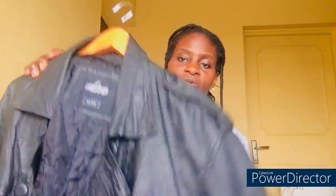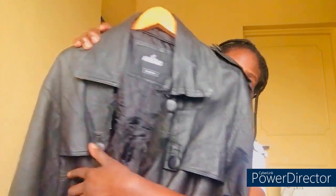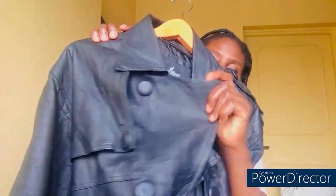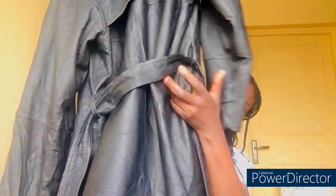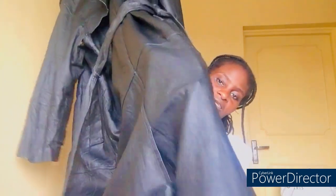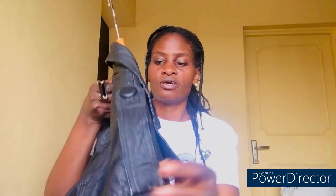I love the sleeve design, the shoulder design, as well as the front design. And also the back part, especially this area, it has this belt and it also has a slit at the back that you can close with this. And the brand name is Milano Leather.